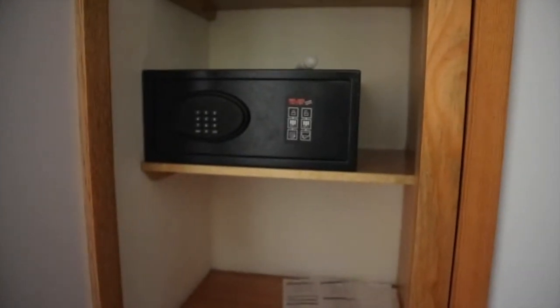So I'm just going to show you the entrance. So essentially that's the door. And then as you enter through the door, you've got one closet here, so that's just got a baggage rack, an iron, an extra blanket, and then you've got one closet right next to that, so that's got a safe, and then a few more racks. We've just got one of our duffel bags in this closet.